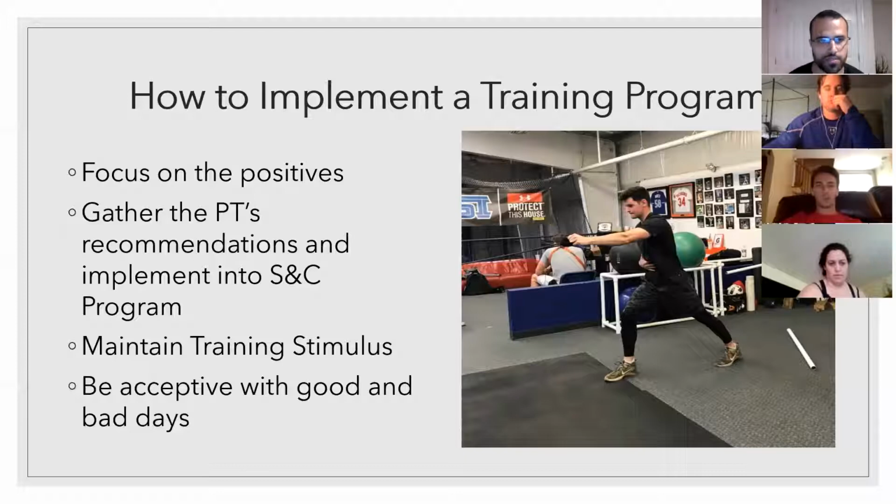I think the other thing that we want to try to focus on is we need to try to maintain some sort of training stimuli while you're in some sort of back pain. That's key because we don't want to just decondition the athlete. So try to find something that they can do, it can be anything, from light mobility to aerobic training. Find a training stimuli that you want to attack, and still keep them doing things.